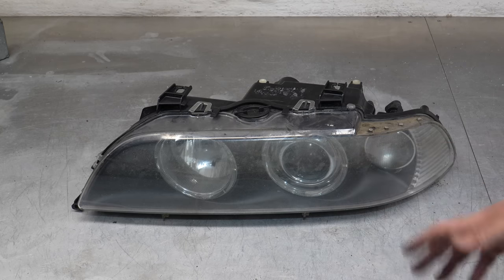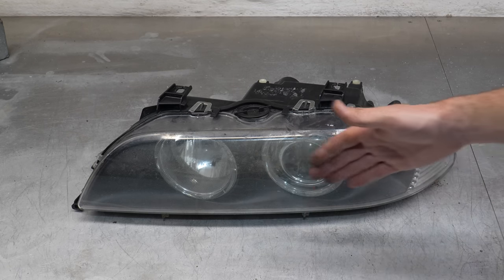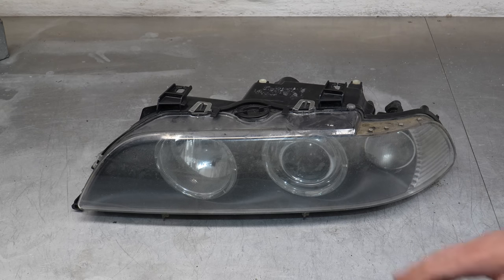This cover is pretty short, as you can see. I personally don't like polishing headlights, like ever, because you can polish it for 3 days and it's still not going to look like a brand new headlight or brand new cover. So whenever there's an option to buy a brand new cover, that's my way to do it. And I have a brand new cover sitting in the box right over there.